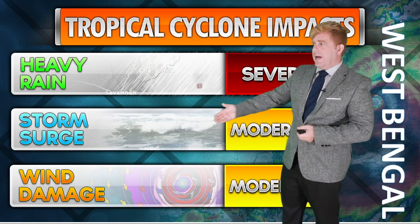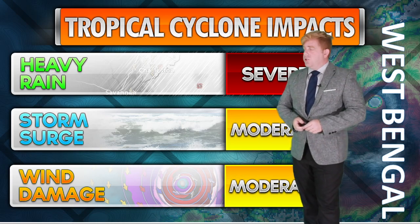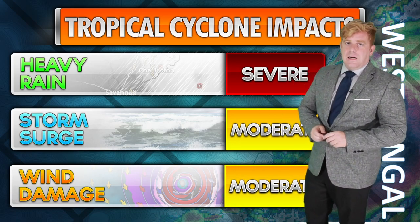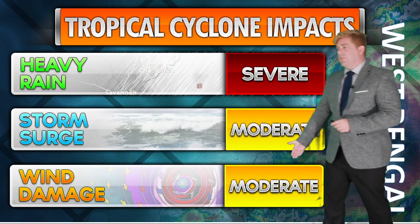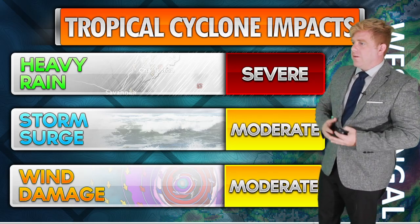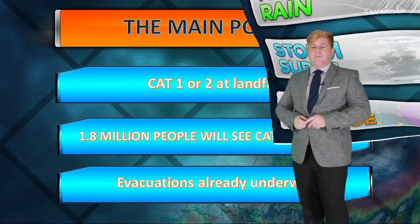Storm surge, yeah, it's a moderate threat, especially for West Bengal and off into the delta there into Bangladesh. They're just so vulnerable there. Any onshore wind with a cyclone creates a bit of a storm surge. And then wind damage also going to be an issue, especially for thatched roofs, just kind of weaker structures as well as this comes on shore. But I still think the rainfall threat's going to be the big issue.